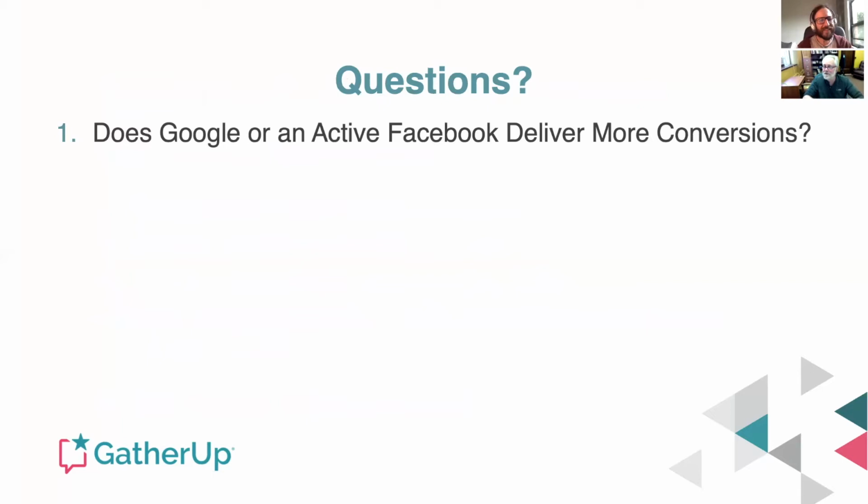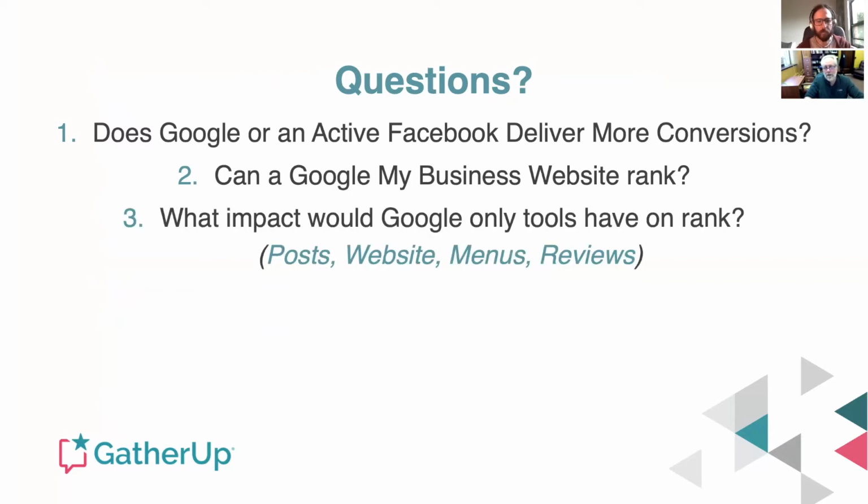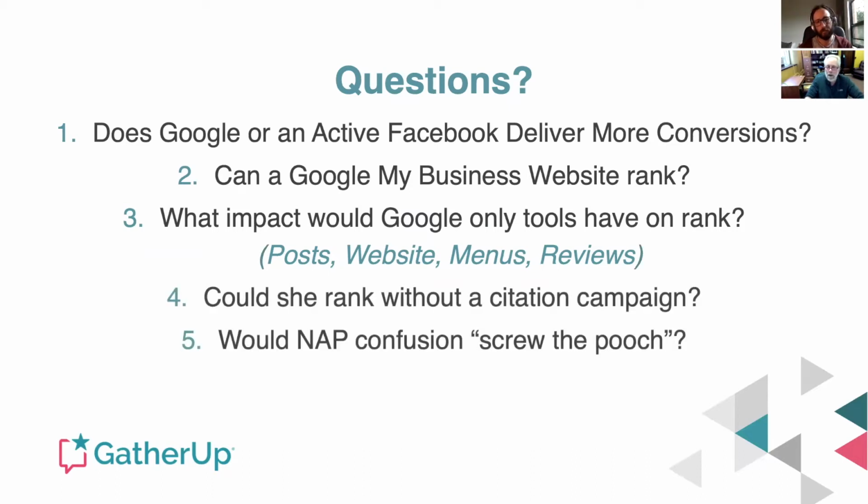So I had a ton of questions in this situation. The first was, since she was active on Facebook, not in a paid way, I was curious which would deliver more conversions, pre-sale conversions. At the time, in 2018, there was a lot of skepticism whether you could get a Google website to rank. So that was a question for me. And there's also the ongoing question of which things influence rank, and which things influence relevance and reach. I was curious which of these services that Google provided would have the most impact on her visibility and rank.